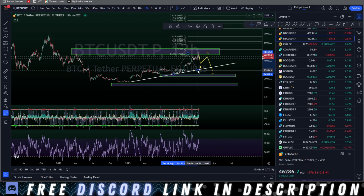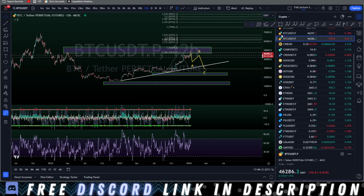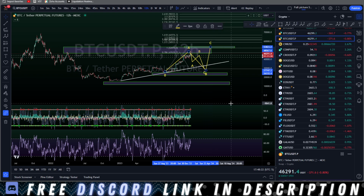I will take a fib and pull it like this. And as you can see, it gives us the 1-to-1 extension perfectly right there.